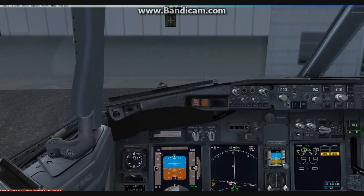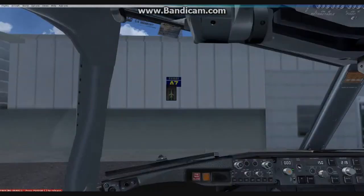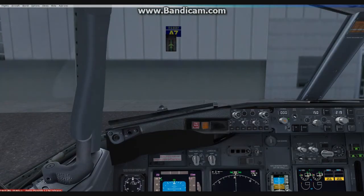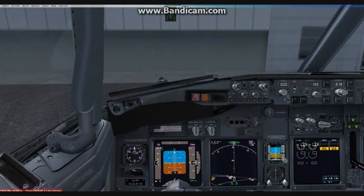Today we only have the Copenhagen approach, so I will contact them. Copenhagen approach, good evening, Norshuttle 3214, with you with information Papa, QNH 1010, Boeing 737-800, request clearance to Stockholm Arlanda.